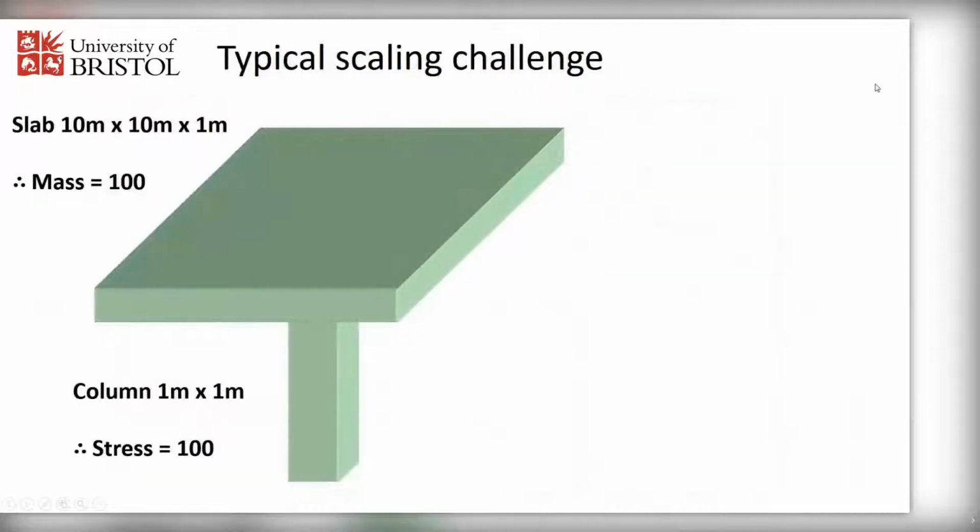So the first bit of this worth talking about is scaling and shaking table tests. The challenge here, and this is very, very simplified, but it'll give you an idea of the sort of problem that we have. So just for the sake of argument, imagine we have a 1 meter column and we have an area of floor 10 meters by 10 meters by 1 meter thick and a density of 1 for this. So I've got a mass at the top of 100, and if I work out the stress, I've got a stress of 100 units at the bottom. So that's the thing that we would like to model.